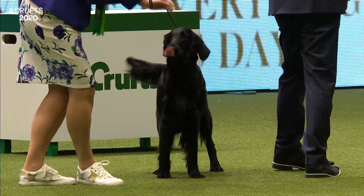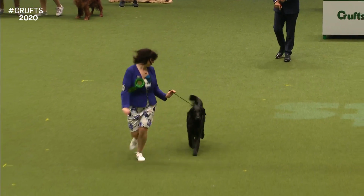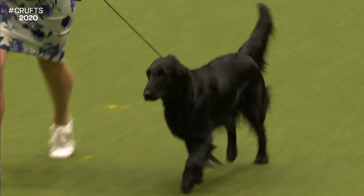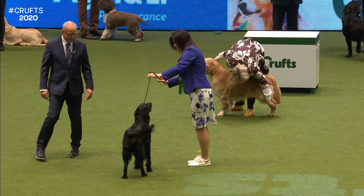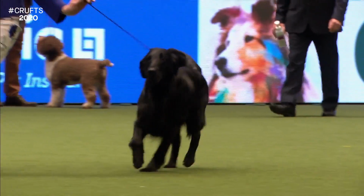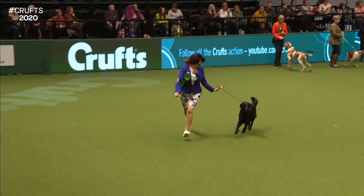As is the temperament. You never see a flat-coated retriever without a smile on its face and its tail wagging. It should have a long head, moderately broad, deep chest, and it's a really free-flowing mover. And 2 judges for the flat-coated retrievers today, one who judged the dogs and one for the bitches. This one, a 2-year-old bitch, winning best of breed.